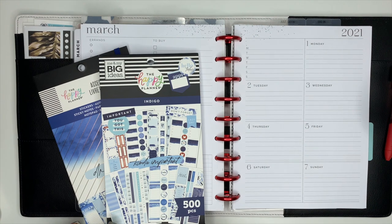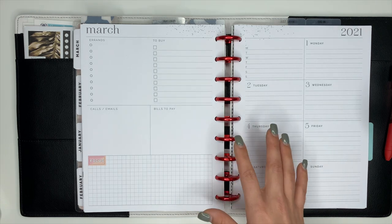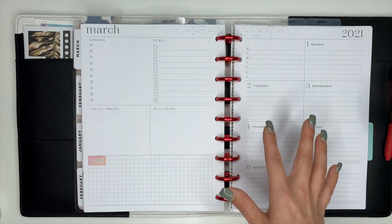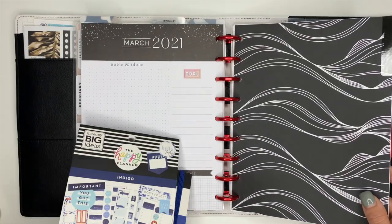So this is my social media planner. This is also from the Happy Planner. This one was released last year. It's called New Day. Unfortunately, this specific planner is not available anymore, but they do have dashboard planners. So the layout will be the same. There are just some changes, like the dividers will be different. The monthly pages might be different.